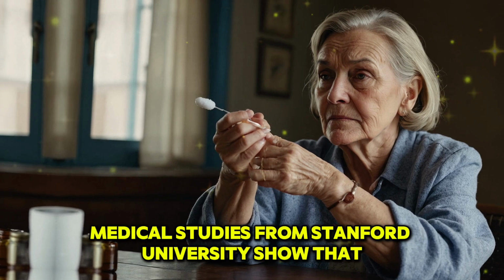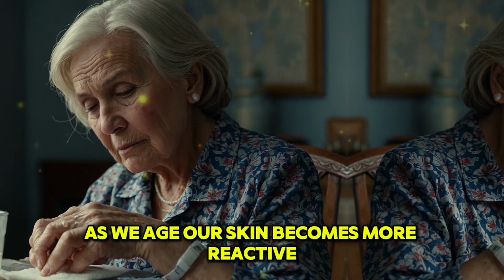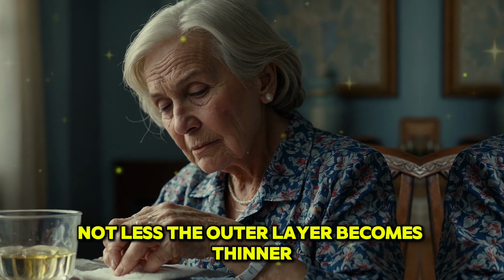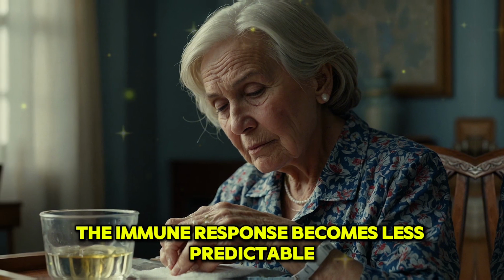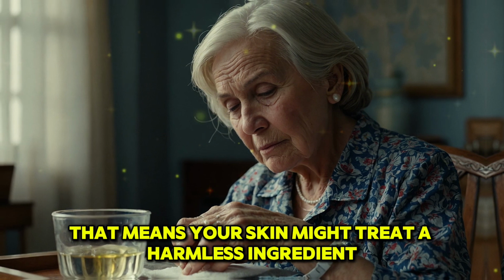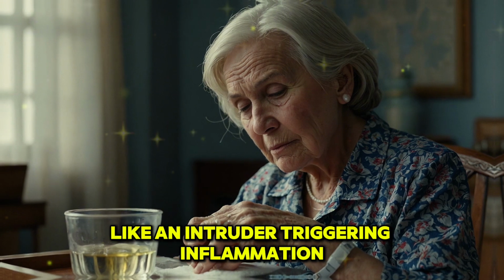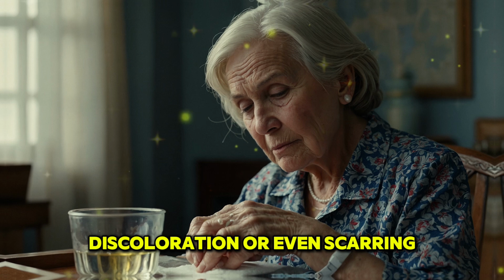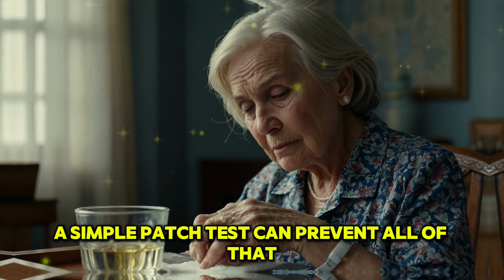Medical studies from Stanford University show that as we age, our skin becomes more reactive, not less. The outer layer becomes thinner. The immune response becomes less predictable. That means your skin might treat a harmless ingredient like an intruder, triggering inflammation, discoloration, or even scarring. A simple patch test can prevent all of that.